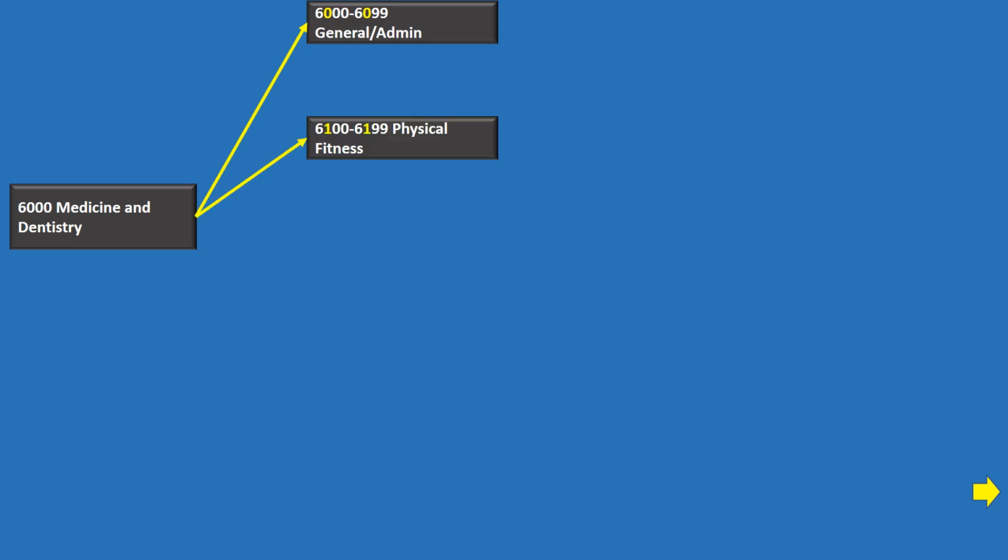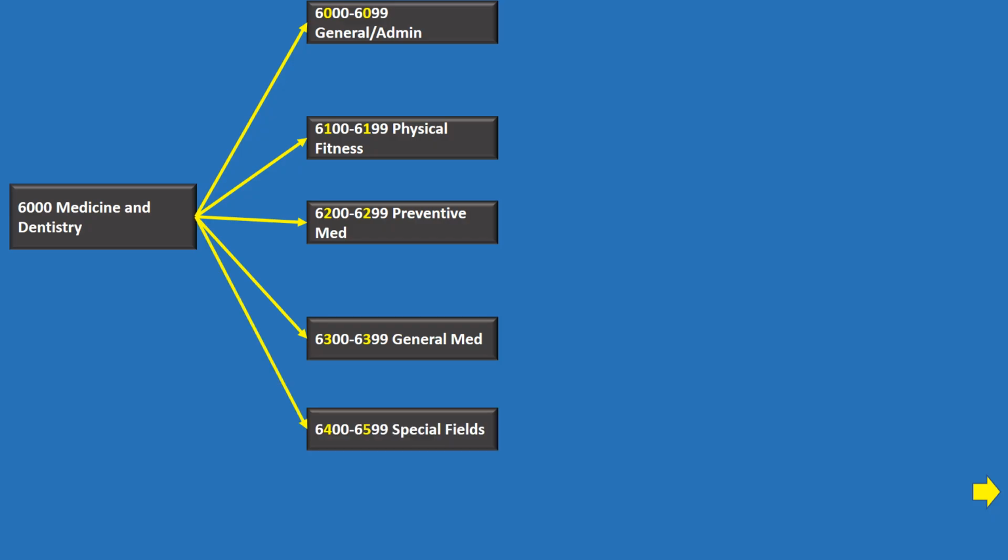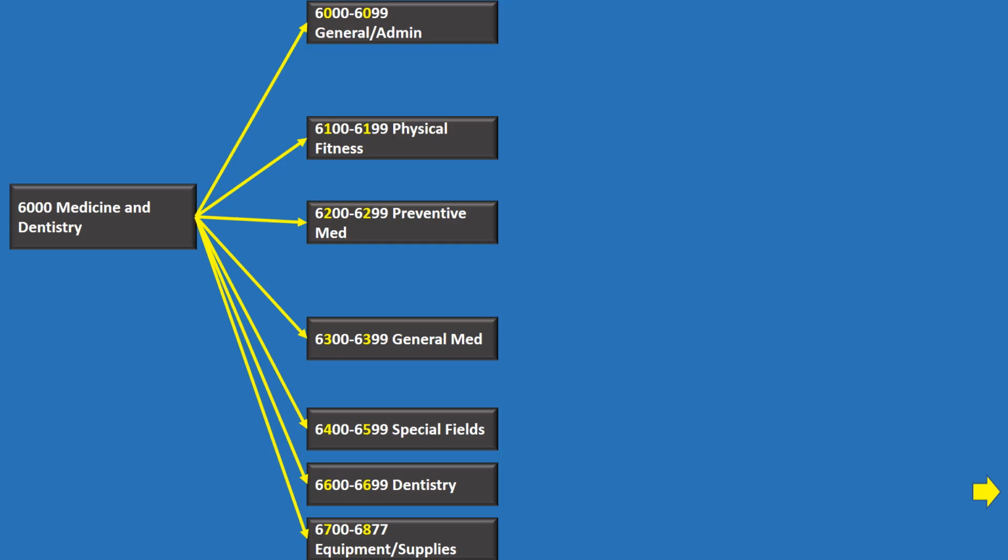All right, so let's start with our 6,000 SSIC codes. It's important to know what those are. Anything just 6,000, that's going to be general admin as it pertains to medicine. 61, that's going to be physical fitness. 6,200, that's going to fall under preventative medicine. 63, general medicine. 64 through 65, that's our special fields. 66 is dental, and 67 through 68, that's going to be equipment and supplies. So these are the 6,000 instructions that we got to know for this advancement exam coming up.